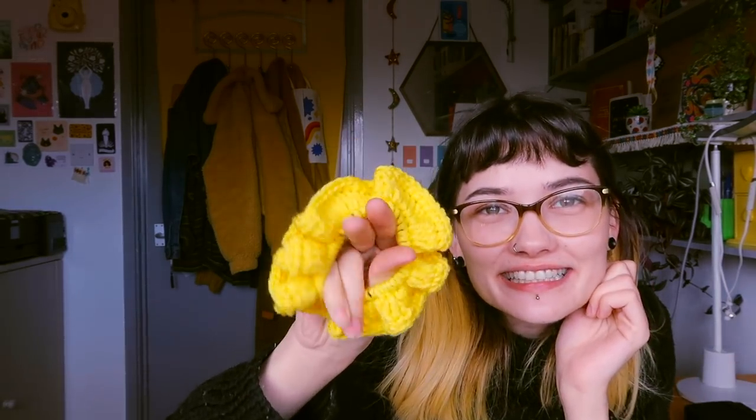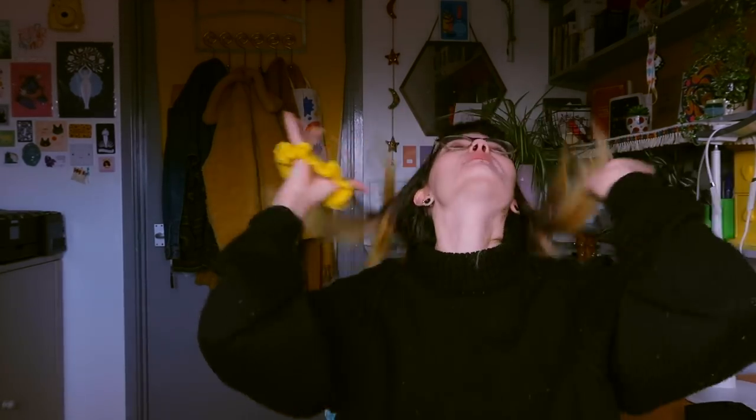I'm really excited. It's like Christmas. Oh my god! So she makes crochet things. You can tell by what I showed you earlier. Okay, so she made me, look at this, a little banana scrunchie. Oh my god, should I tie my hair up? It would have matched my hair perfectly when it was freshly dyed.